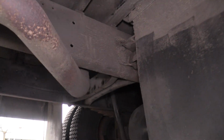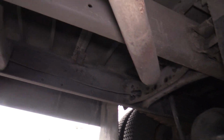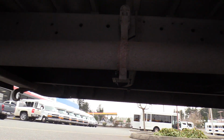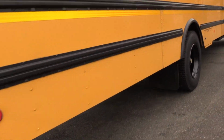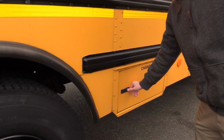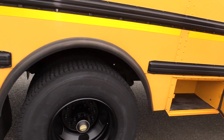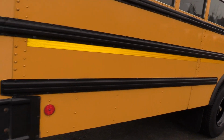Eric's giving you a shot of the rear side of the drive axle underneath. Again, nothing to really worry about under there. We'll give him a quick shot. Come back, feel over here if you don't mind, Eric. They stored chains in here, but this is a little storage compartment. It's in nice shape in there. It's got a little rubber mat in there to keep chains or anything metal from rattling around and messing up the floor.